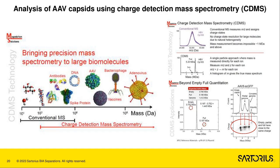And we went further with these things, and we wanted to better understand what is what. For this, we sent our samples to Megadalton Solutions. Why? Because we have seen their publication dealing with two-dimensional separation of AAV capsids, one by mass and one by charge. We see that the empties are very heterogeneous, partials are also very heterogeneous. Fulls are less heterogeneous, but still every dot represents a full and some dense materials are here.